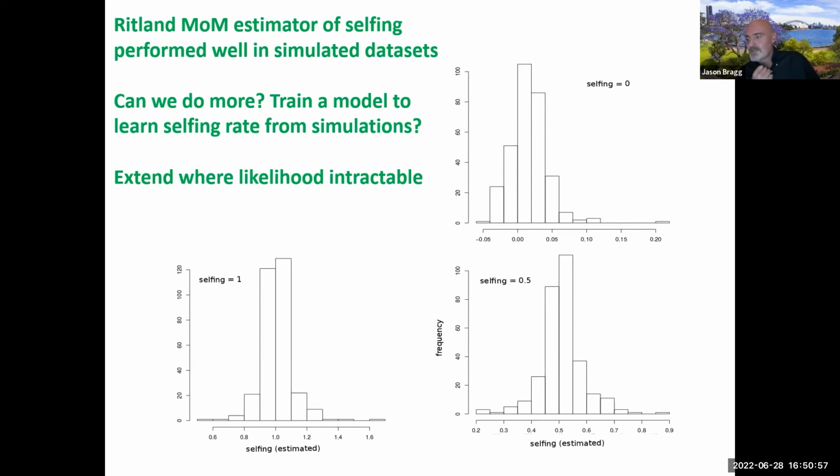So really quickly, I just want to mention that we were able to confirm that the simple method of moments estimator on a data set of this size, with prescribed levels of selfing in the simulations, actually did quite well. If we simulated with a selfing rate of 0, we tended to estimate selfing rates of 0 with the estimator.